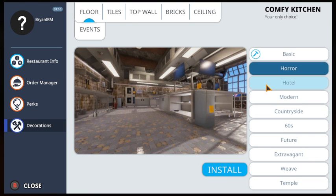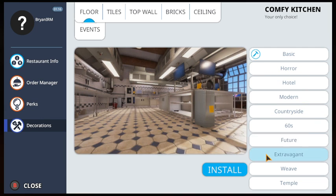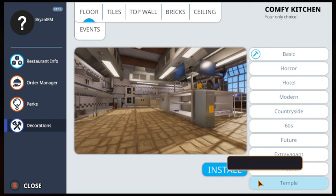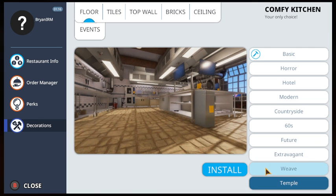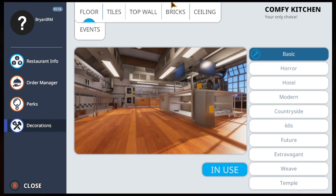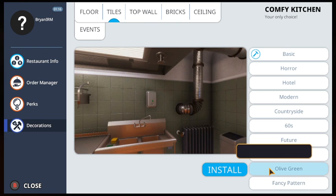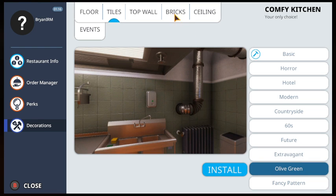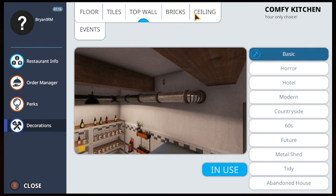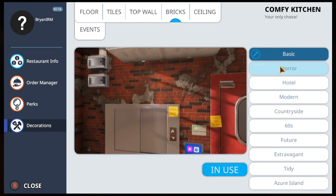What is... oh my god, I love this. This is amazing. I've never checked this out yet before. This is awesome. You can make it look like a temple weave. Oh god, this is great. The tiles. Oh man. Oh wow. I have not checked this out before. This is so great. The top wall. What? Ah! The bricks over there.